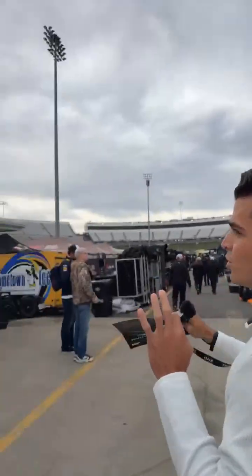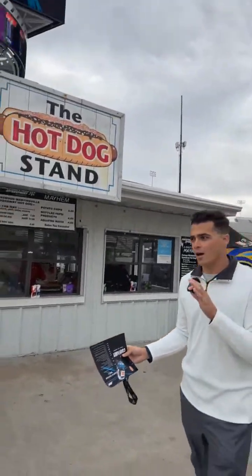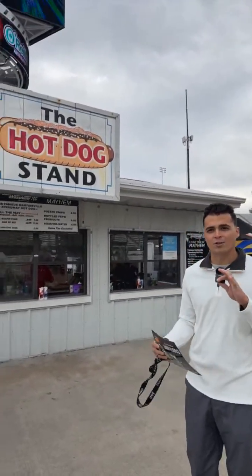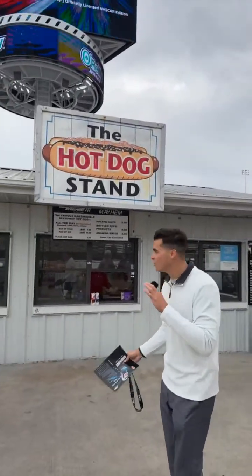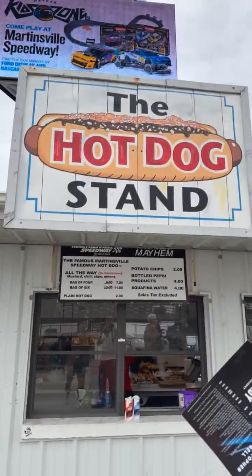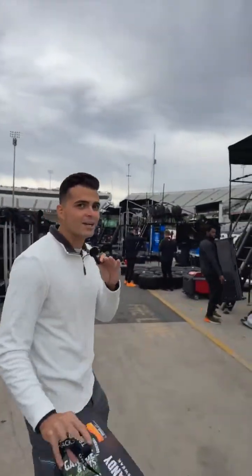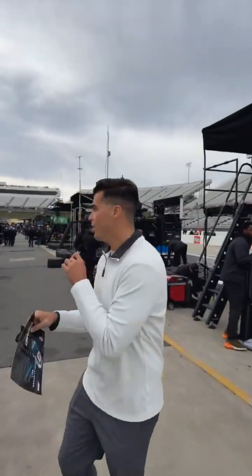Look at this. You go to big sporting events, and what's one of the cool things about it? You get the food, you get the atmosphere, it's nice, but the food is expensive, right? How much is a Martinsville hot dog? $2. $2 for a Martinsville hot dog. Come on, we can't get any better than that. And it's the best hot dog in all of racing.